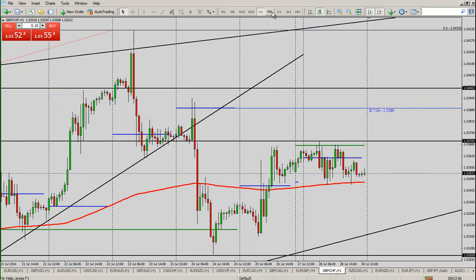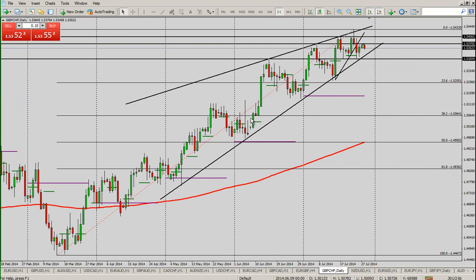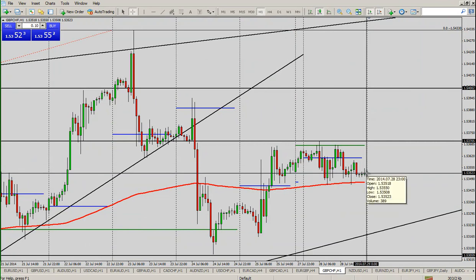Pound Swiss franc, same exact setup. So we have a very nice rising wedge on this daily chart, and we have a current pending order below this little break right here. I like selling this thing with a target of at least 152.00, but ultimately I'd like to see 150 get hit, but 152.00 is a minimum target.